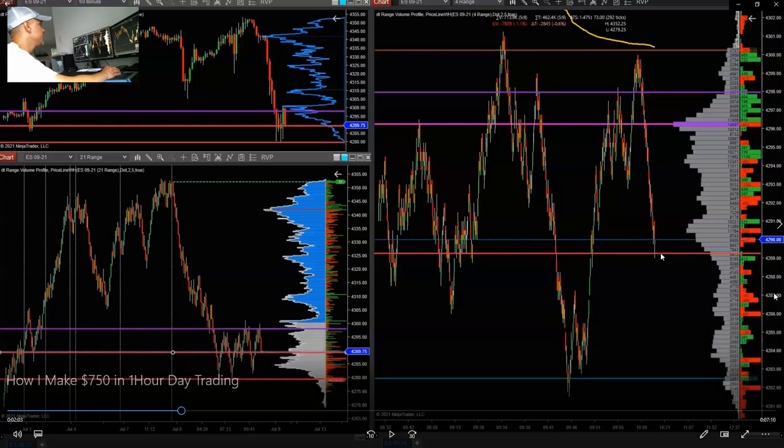The reason being is because I'm identifying a level. That's first of all. Anytime you see me mark an area with a line, red, any kind of color, whatever the case is, I'll let you know what it is. But that's the level that I am trading off of or looking for reaction at.